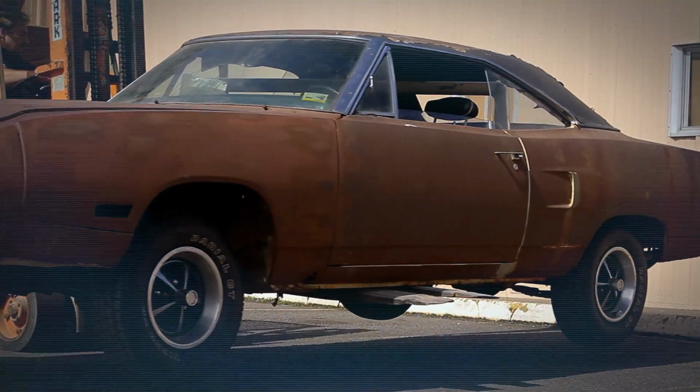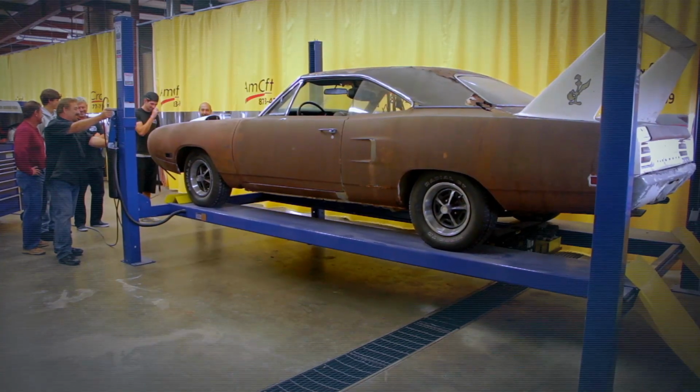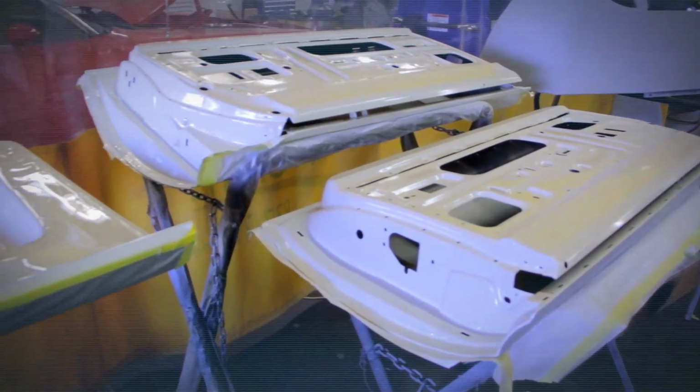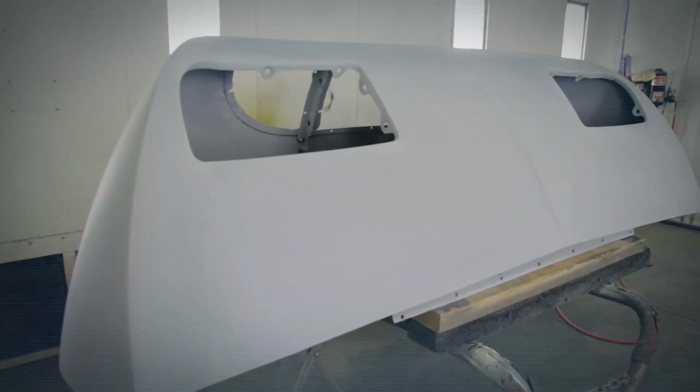So far, we've looked at how the Superbird came to Graveyard Cars, the incredible story of the Hills' acquisition of the car, and how much this Superbird means to the father and son team. The car has been disassembled, documented, panels replaced and or repaired to factory OEM specs. And now that most of the painting is done, we can focus on the most iconic Superbird pieces, the wing and the nose cone.